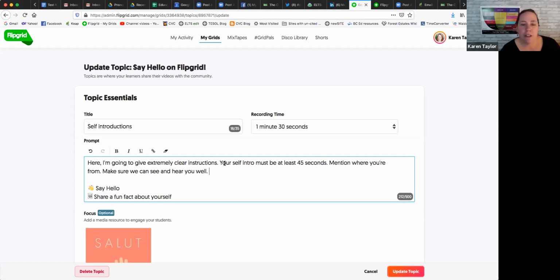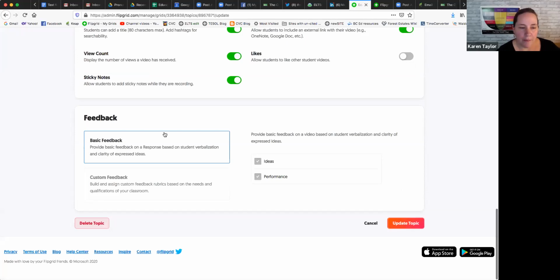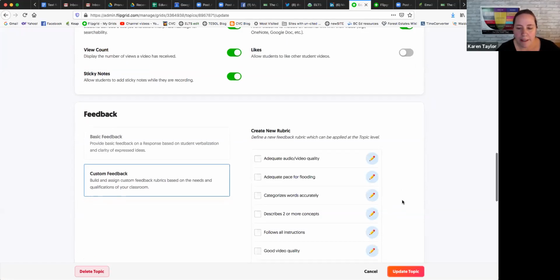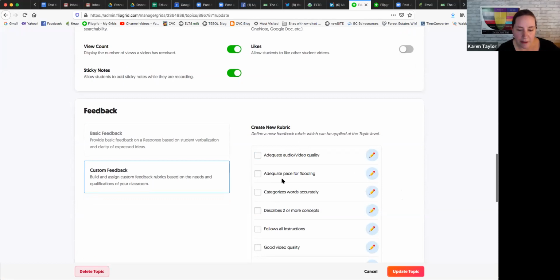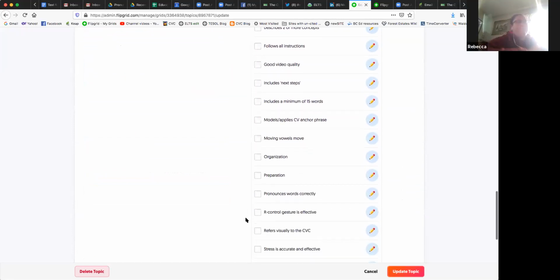So what I often use this for is this first activity. If I'm going to scroll to the very bottom for a minute, okay? Here we go, scroll, and we've gone to the bottom. There's feedback at the bottom, and they provide a default of ideas and performance, which you can use, but I like the custom feedback. And what you can see here is that I created each of these that are here. Adequate audio video quality. In fact, that's what I want for this assignment. A lot of these are core teaching concepts, but you decide what you want.